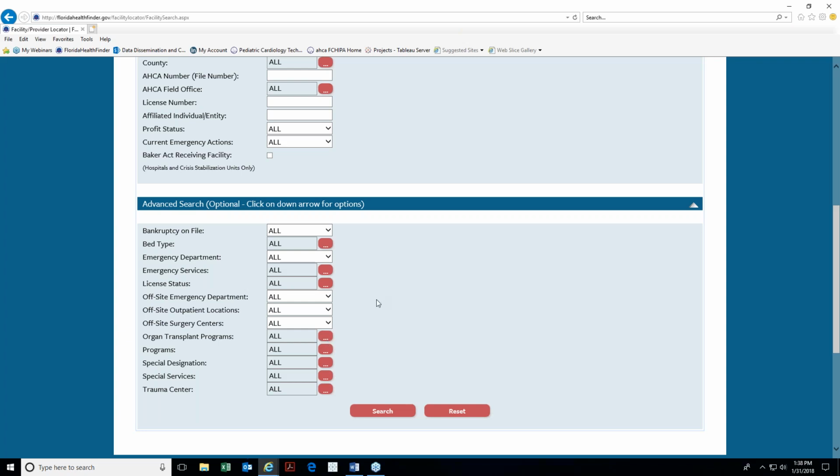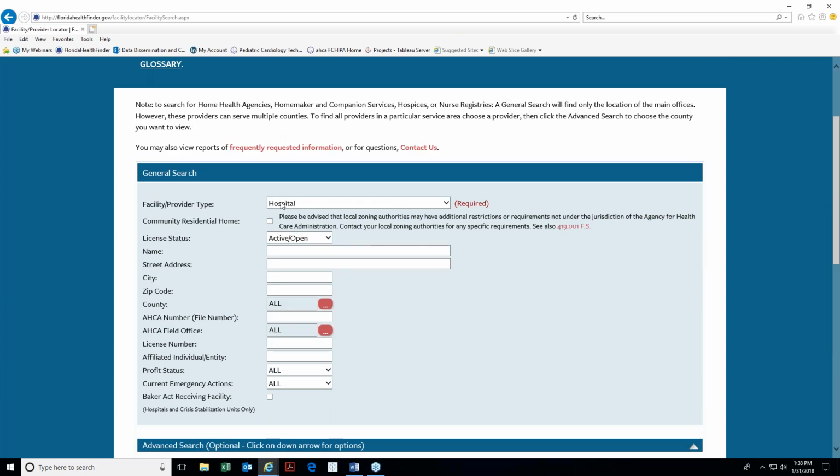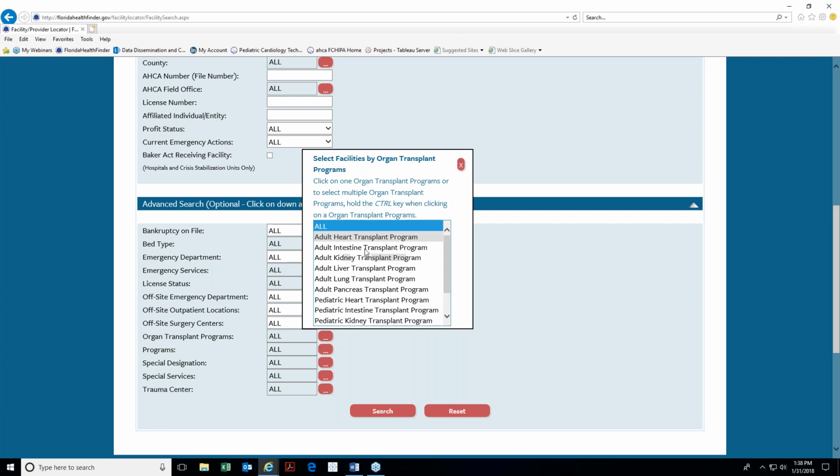For example, I had an individual ask for a list of all hospitals in Florida that have an adult heart transplant program. And to generate a search like that, you will come to the tool, and this is what I showed him how to do. Select hospital from the provider type at the top, and then click to open these advanced search options. Go to organ transplant programs, open that menu, and you can select from adult and pediatric transplant programs.